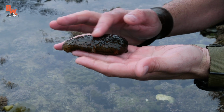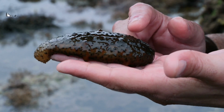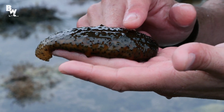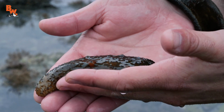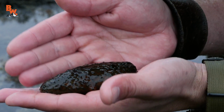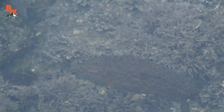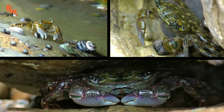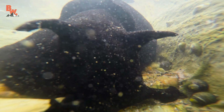And he's all bumpy. And they can completely change the structure of their body. See how those spikes are starting to go away? When he's out of the water, he just kind of turns into a glob of goo. It looks like a pickle. Sea cucumber, not a vegetable, actually an animal. This ecosystem is incredibly diverse, from various crab species to giant black sea slugs.